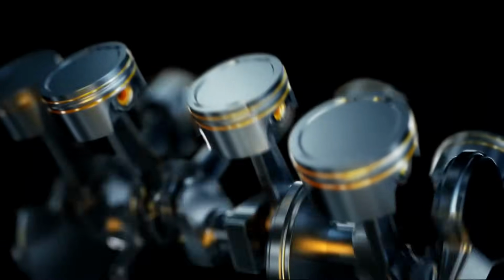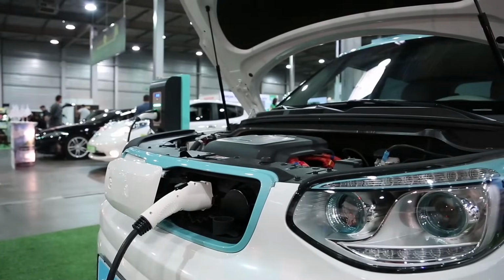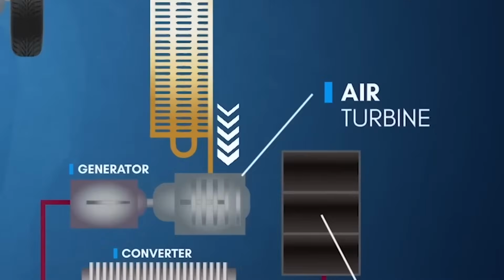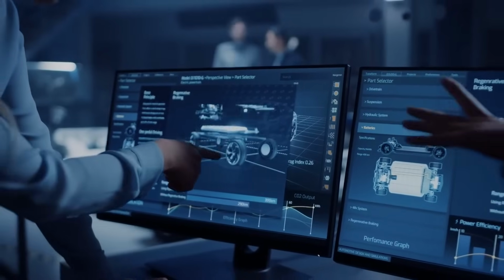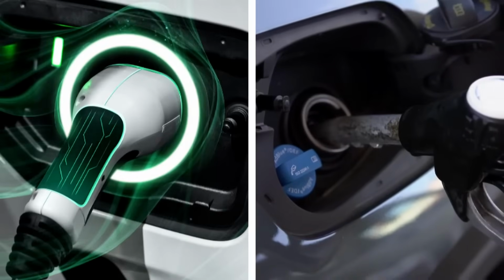They're savvy enough to know that the days of traditional engines are numbered, and they're not about to be left in the dust. With electric vehicles gaining traction, GM's seizing the opportunity to carve out a new path, one that's ready to outshine both the old guard and the EV newcomers. It's a bold move, positioning GM as the undisputed trailblazer of the automotive renaissance.